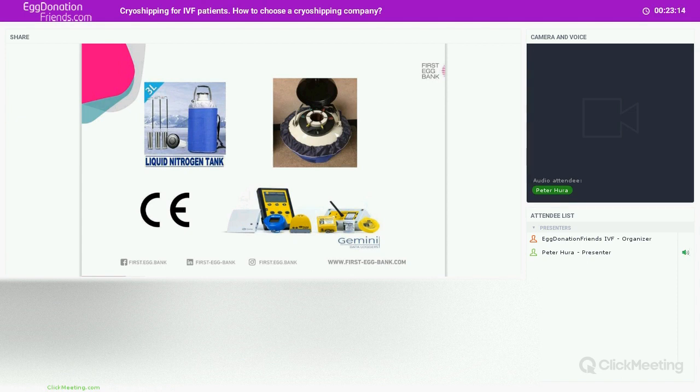And on this slide, you can see what the equipment for transportation actually looks like. From the left side, you can see the Cryo 10 container for transportation of IVF samples. And from the right side, you can see that it has a double wall where a special system for absorbing liquid nitrogen is located. There is the place for the samples, and below you can see a temperature logger to see the temperature in real time, and also the software for future preparation and graphic illustration during the whole trip.